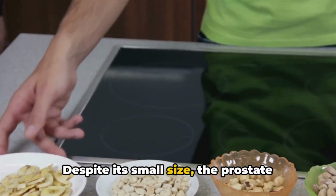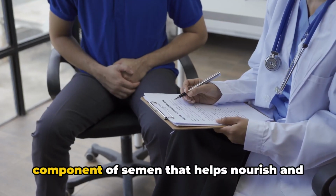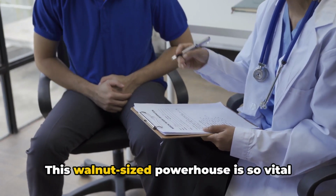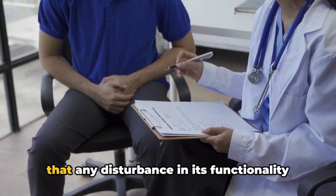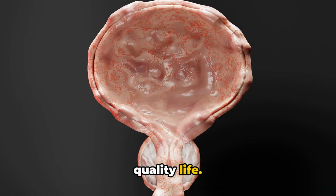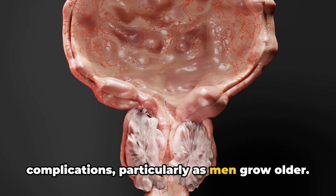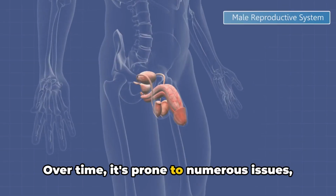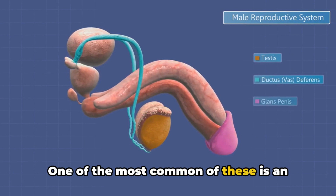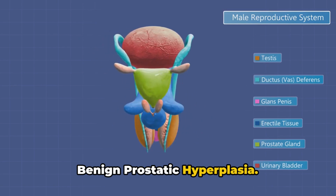Despite its small size, the prostate bears a heavy responsibility. It produces seminal fluid, a crucial component of semen that helps nourish and transport sperm. This walnut-sized powerhouse is so vital that any disturbance in its functionality can have significant effects on a man's quality of life. However, it's a common spot for health complications, particularly as men grow older. Over time, it's prone to numerous issues such as infection, inflammation, and enlargement. One of the most common of these is an enlarged prostate, medically termed as benign prostatic hyperplasia.